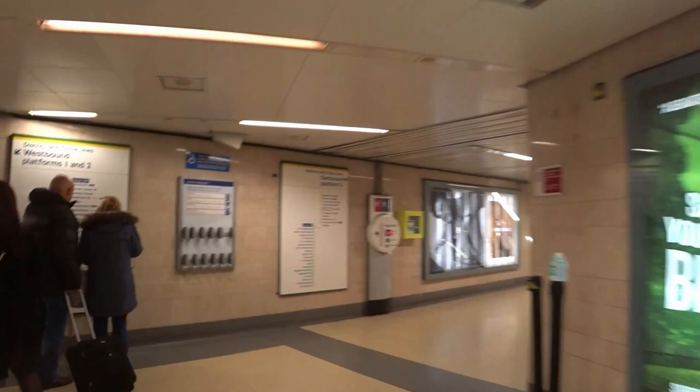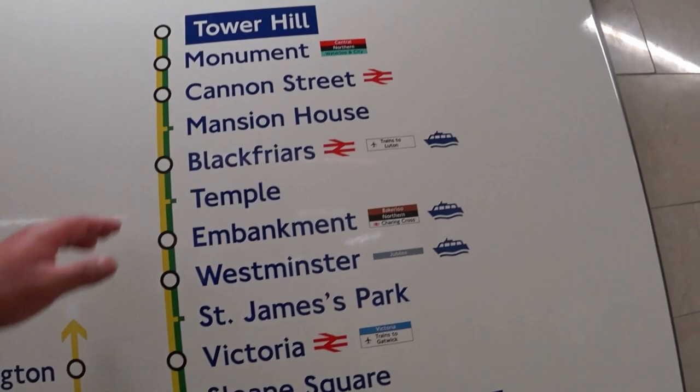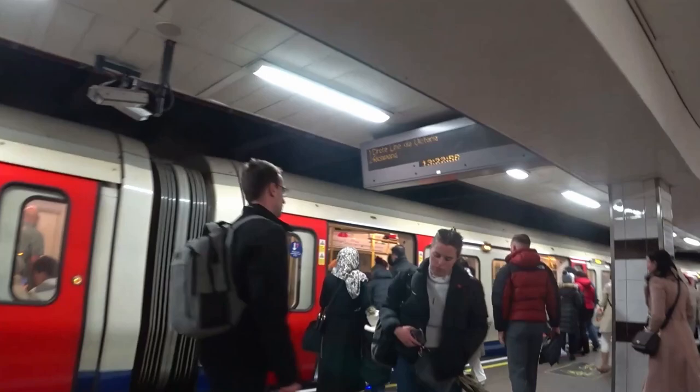Okay, our first stop will be Piccadilly Circus, and we are going to take the Circle or District line to Embankment and change to the Bakerloo line to Piccadilly Circus. Okay, so this one, Circle Line, Victoria.